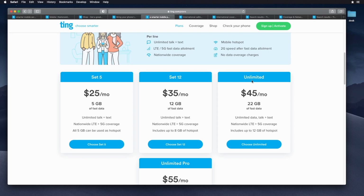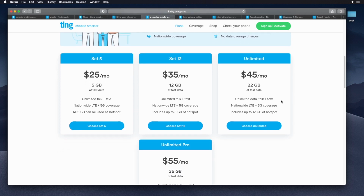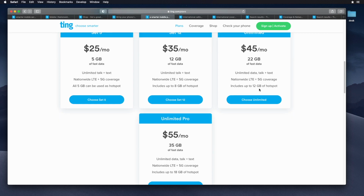But I have found that many of my readers and viewers use a lot more than 22 gigabytes of data, and they would not consider this to be an unlimited plan. But studies show that the vast majority of users use much less than 22 gigabytes of data per month. So their reasoning is that a large block of fast data is indistinguishable from unlimited. And with the unlimited plan, you could use up to 12 gigabytes of data with hotspot.